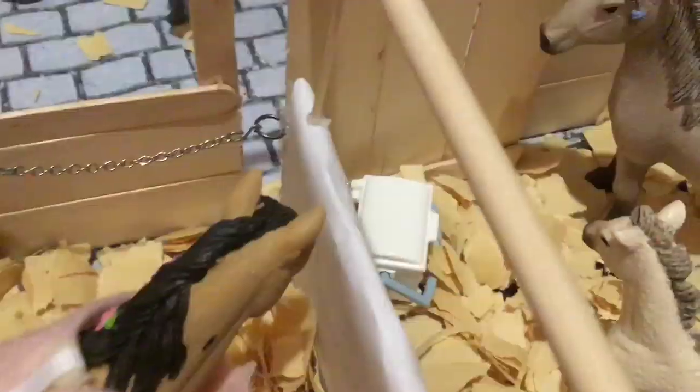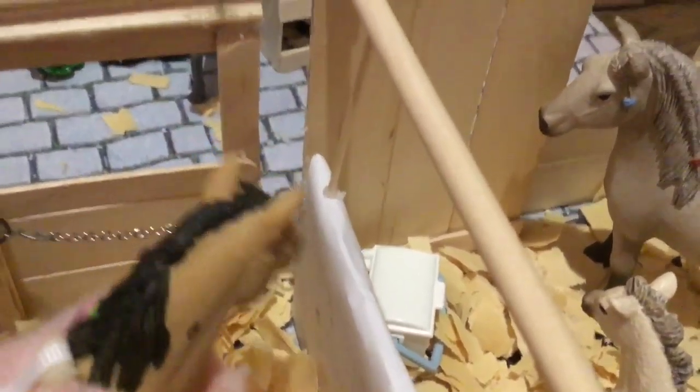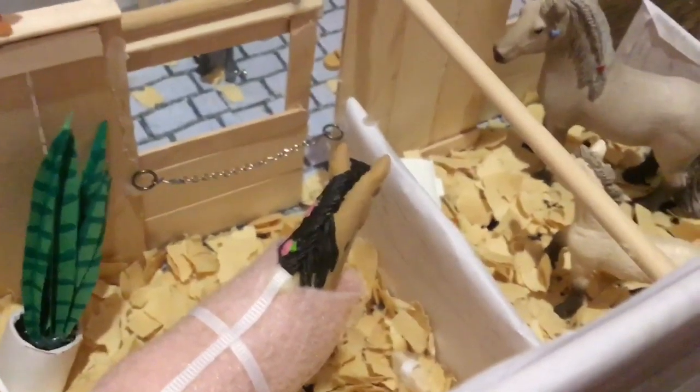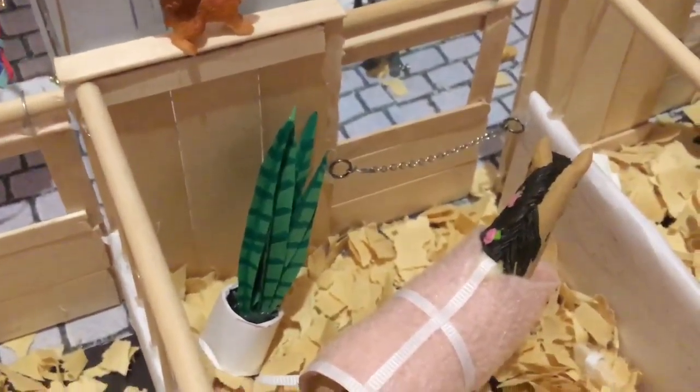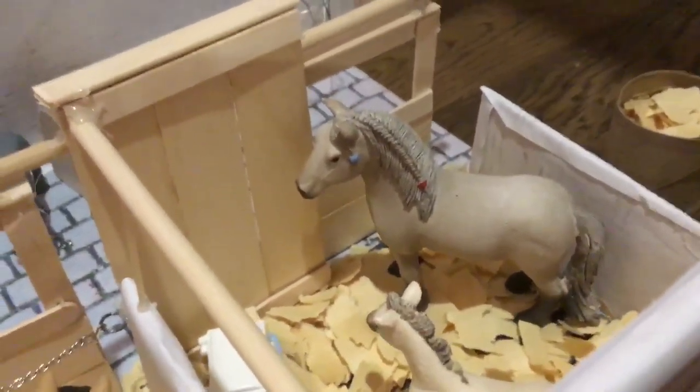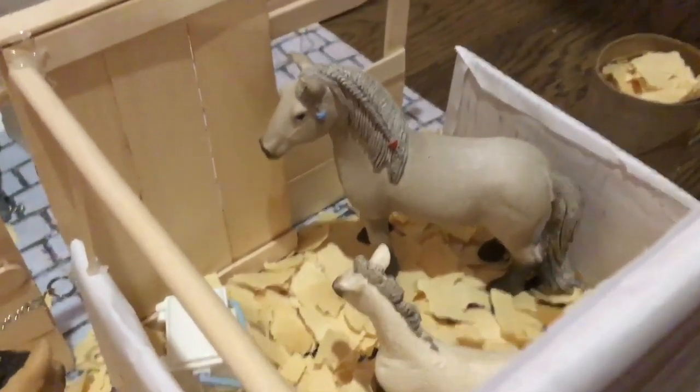Okay, Jax, I believe this is the stall. Hello, you guys. I'm Flower, and welcome to the barn. This is Chip. And this is Blossom. And I hope you enjoy your stay. It's really comfortable in here. You like my plant? I only have it when the humans are sleeping, I guess. Oh my gosh, I love it. I have to get a plant in here.